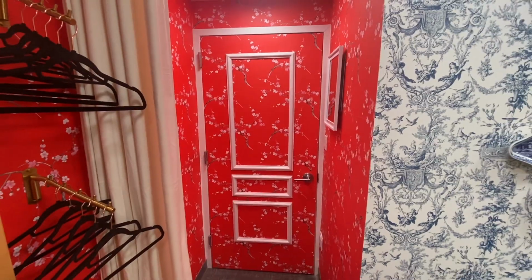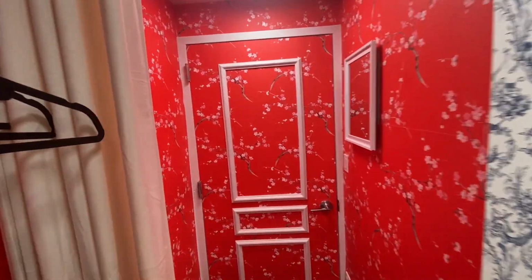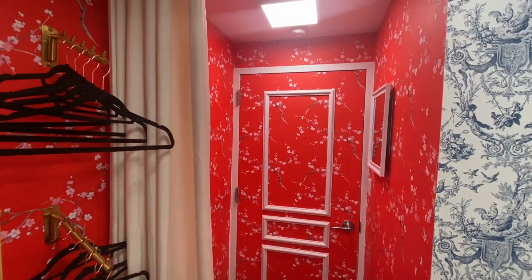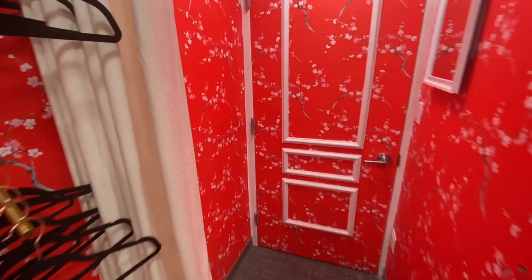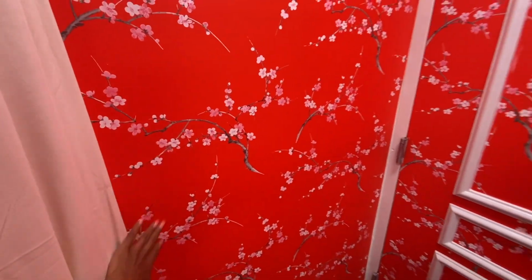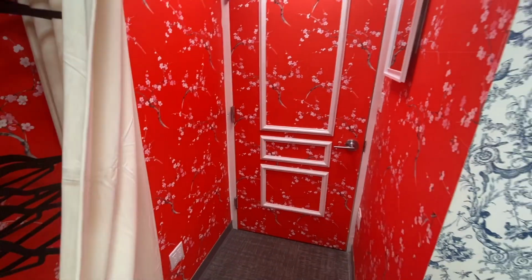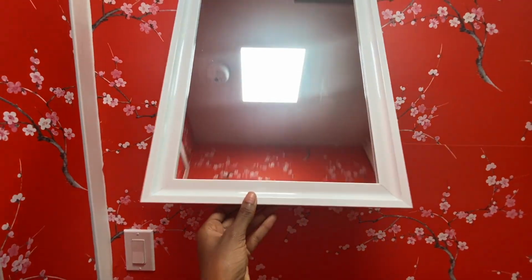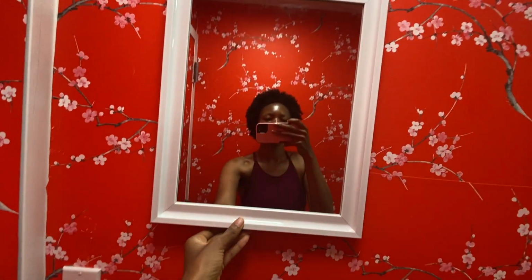So let's go. When you first enter, you have our little entrance area. This is gonna inspire the rest of the studio remodel, which is this beautiful red cherry wallpaper. She is not going anywhere because the whole studio is about to be painted red. This is my little electricity box that I covered. I just found this cheap mirror and it worked in this space perfectly.